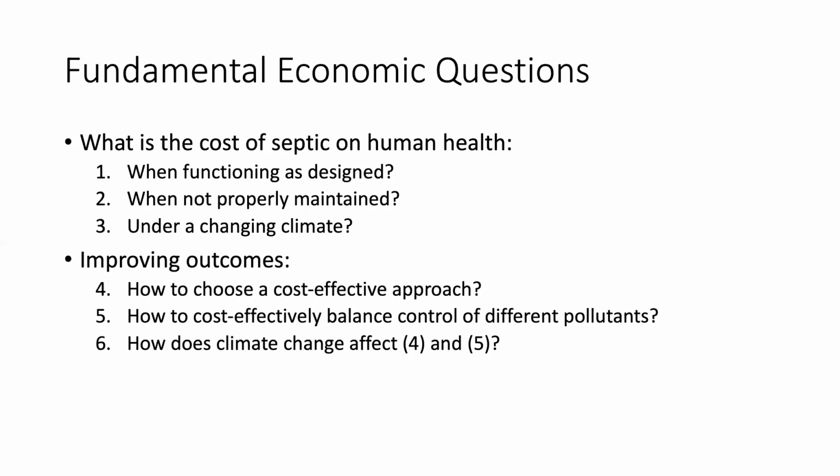And even just using the widespread use of septic systems in North Carolina, how costly is that? Is it costly? And how costly is that in terms of human health? And then beyond that, what happens when septic systems aren't properly maintained or regulations aren't followed? So in other words, the first step would be, given the regulations we have, how well are we doing? Then what happens when we don't follow the regulations? And then what's going to happen under the changing climate, right?